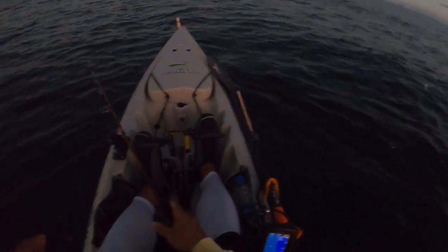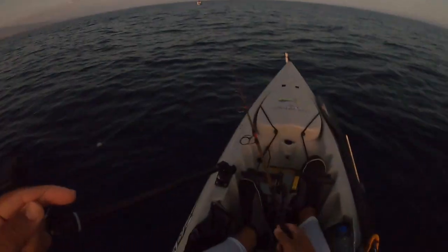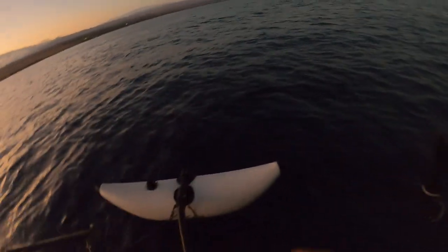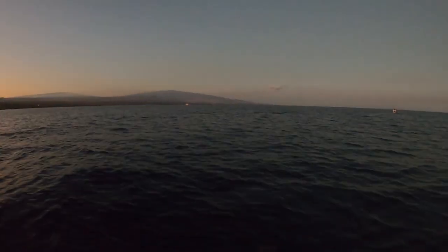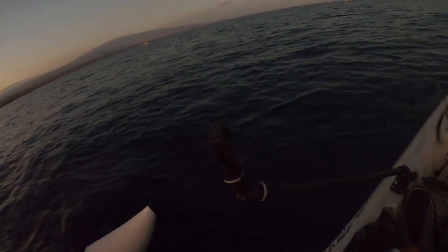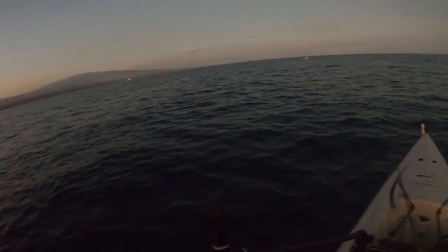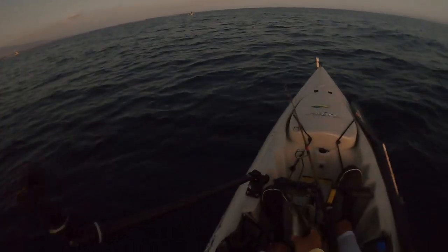All right, here we are at kind of the first little ledge, 150. I'm gonna get one of those smaller opelu on here. See if we can catch a first light Ono. That'd be sick. Or anything really. Anything that's not a barracuda or a shark, I'd be kind of happy with.